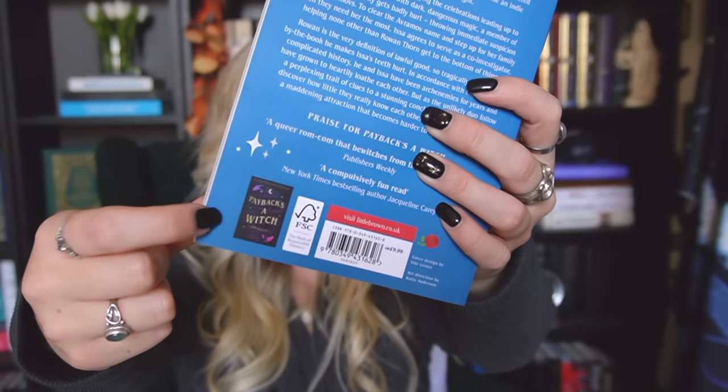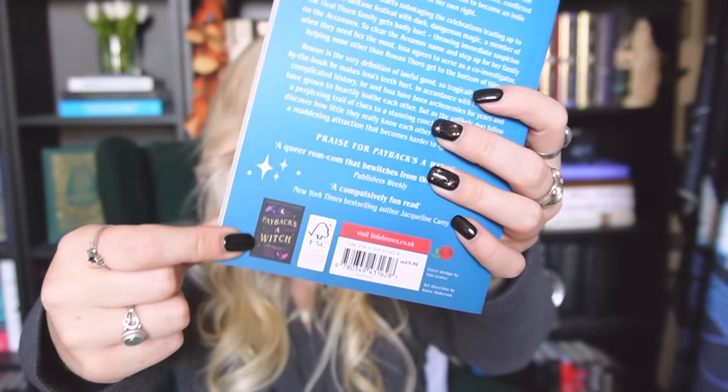So the book that I did want was this one here, which is Payback's a Witch, but they only had this one. But this sounds so good.